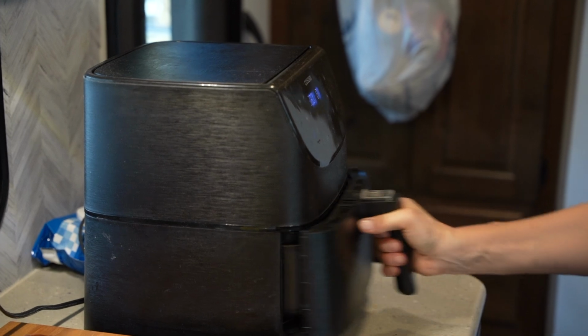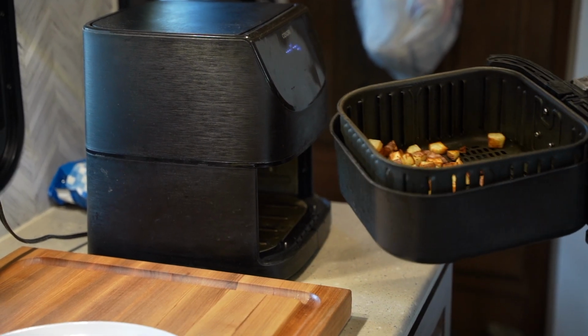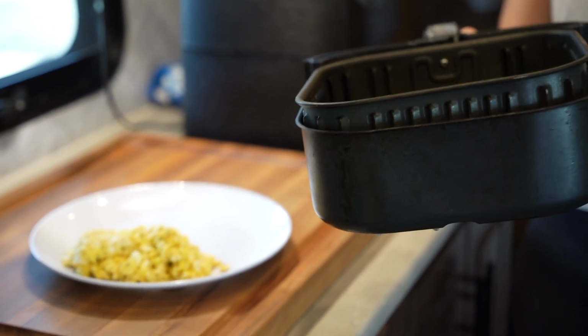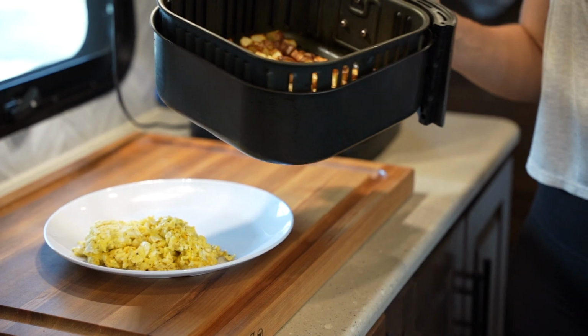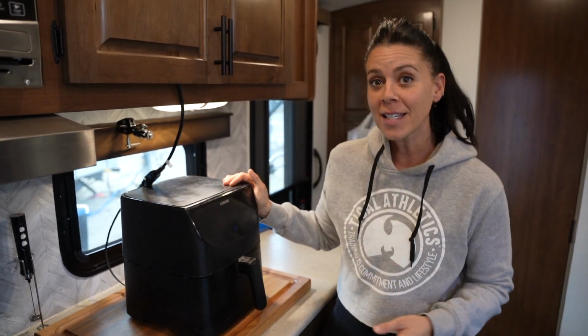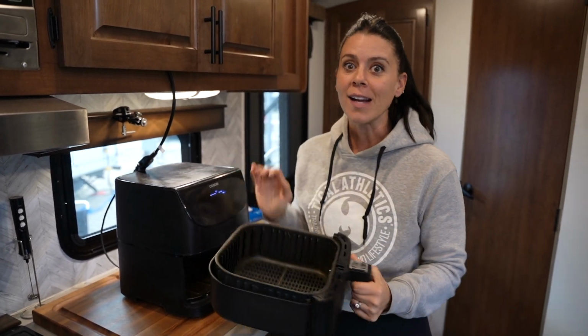Right now we have the basket style. The basket style is much smaller, much more compact, much more affordable, and it holds a lot less, as you can imagine, because it's a single basket. The basket style air fryer can range quite a bit in size and capacity, from 1 quart all the way up to 10 quarts. And we have the 5.8 size, which is a decent size for us and our size rig.